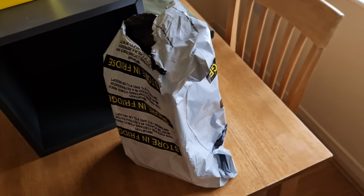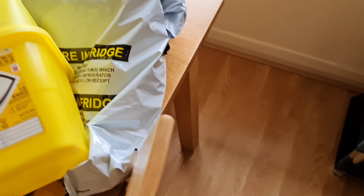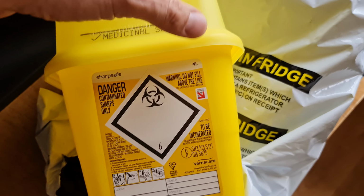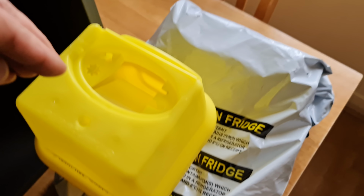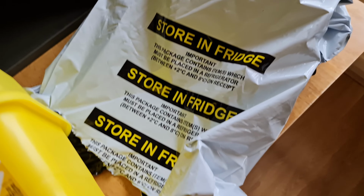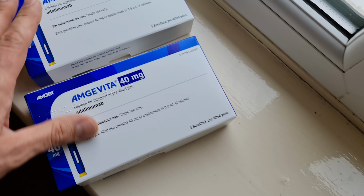So, without further ado, let's do a mini unboxing. I've already ripped open the bag. Don't you worry, I'm going to store it in the fridge. Oh, I've pulled out my sharps bin. Basically, what this is, it's a prize. You put your hand under the flap, and ow! Yeah, I've won something. So, basically, what I'm about to store in the fridge is Humira, but it's been long enough now that generic versions of Humira are made, and the British, they give me the Amgen.